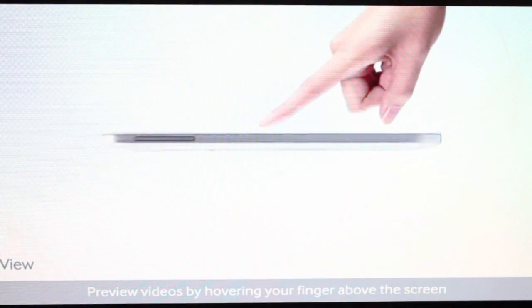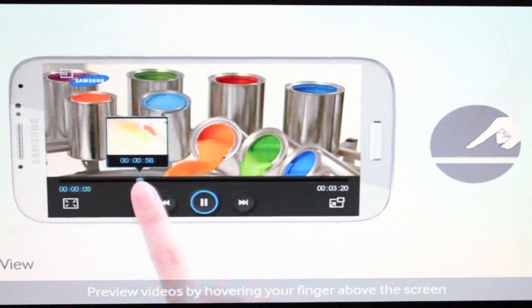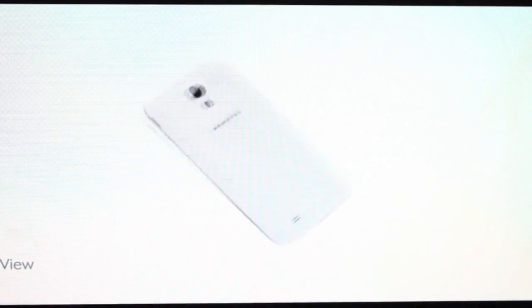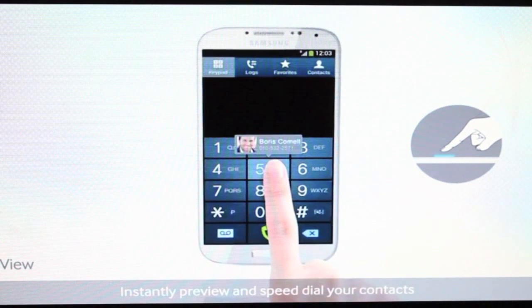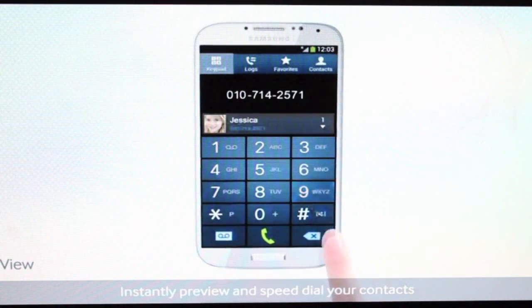AirView seems gimmicky, but I'm kind of interested in it. On my Note 2, the S Pen has that functionality where you can wave the S Pen above the phone and it lets you preview pictures, videos, or links without actually clicking on those things and taking yourself into, say, just that picture or that video. You can look at it from the page that you're on without actually moving forward or advancing to the next thing. So I kind of like that, and I'm looking forward to that on the S4 without the S Pen.